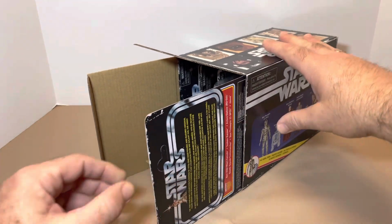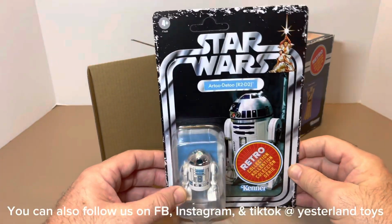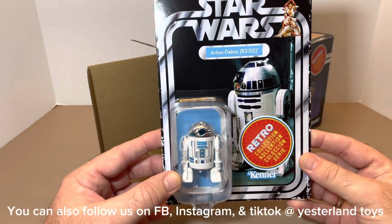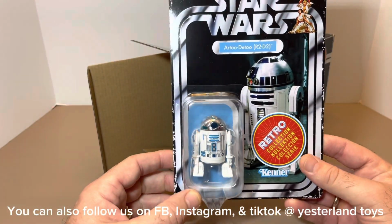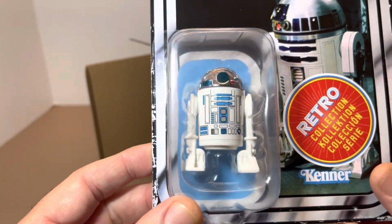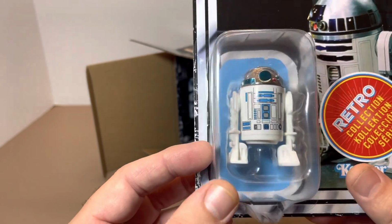Who do we think we get? Who's the first character out? It's a nice flip around. Oh, we get R2-D2 right out of the box. They're unpunched. I like that. Bringing them in close. Man, oh man, that looks like an original R2-D2 right there.